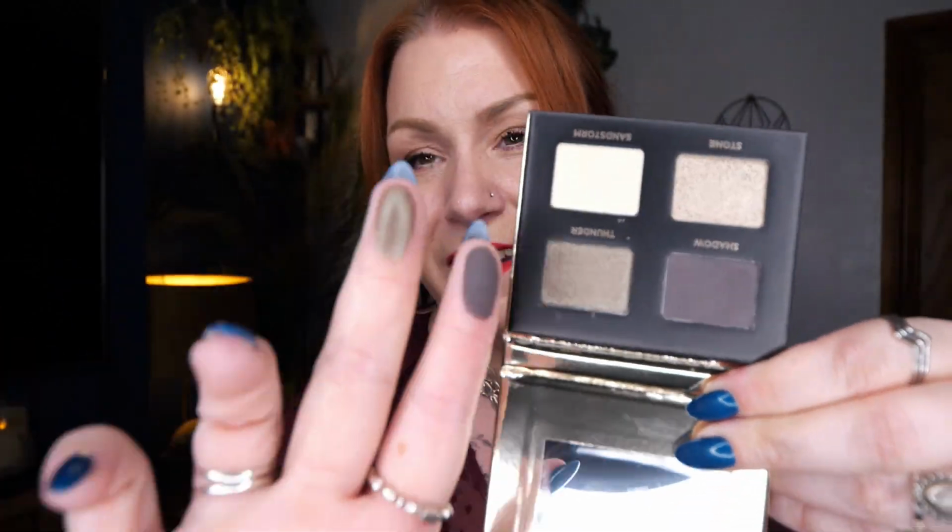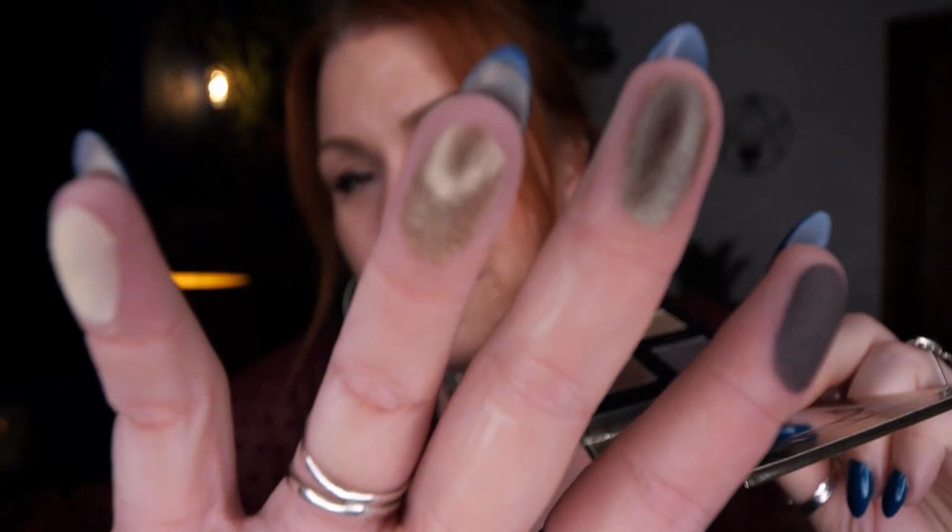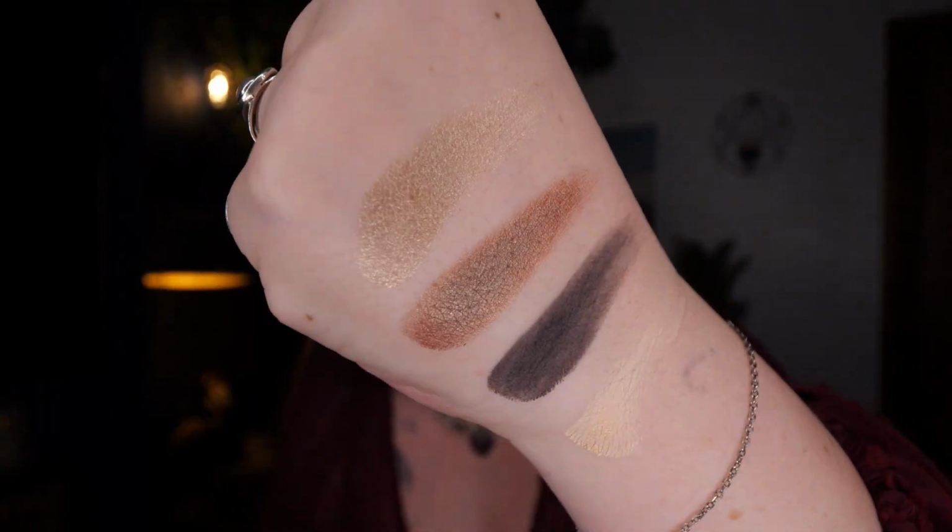I'll do you a swatch. I love a smoky eye. Oh my gosh, that one. Thunder. There. I'll show my finger. Can you see? Bronzy silver, if that makes sense. And the stone then is more gold. Right, I'll put them on there because it would probably be easier for you to see. Oh my gosh, I love the thunder. Look how pigmented they are.